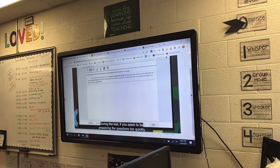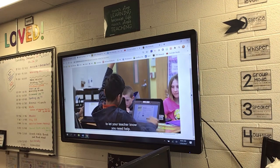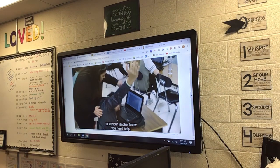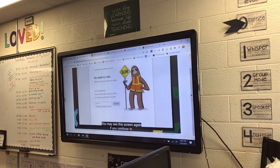During the test, if you seem to be answering the questions too quickly, you may see this screen with the slow down sloth. It's a reminder to take your time. When you see this screen, raise your hand to let your teacher know you need help. Your teacher may talk to you before resuming your test. You may see this screen again if you continue to answer questions too quickly. Remember, there is no need to rush.